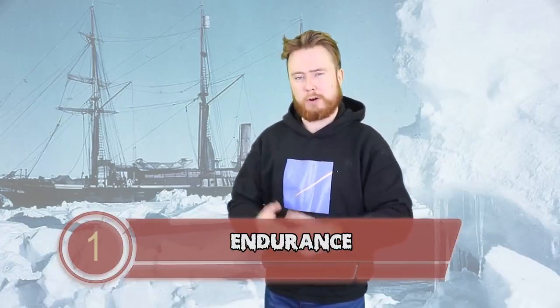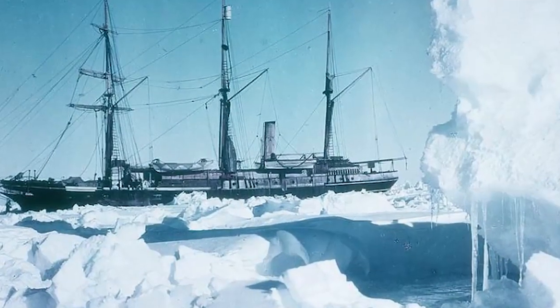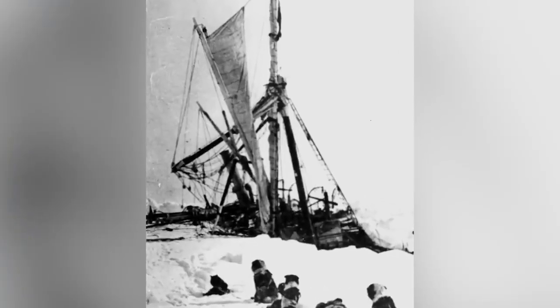And finally, number 1 now, we have Endurance. We talked about the explorer Shackleton earlier. Well, Endurance was the name of the ship that he used to go to Antarctica in the first place. The ship was abandoned by Shackleton and his team when she was crushed by ice in the Weddell Sea off Antarctica, causing her to sink. In the years since then, there have been 3 expeditions that have tried and failed to locate Endurance. In 2018, that changed though.